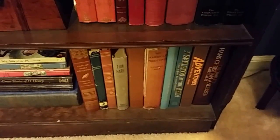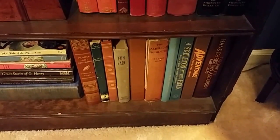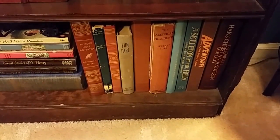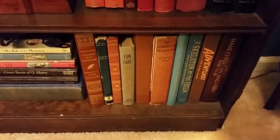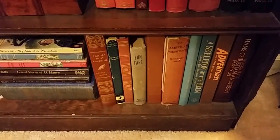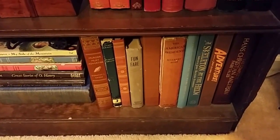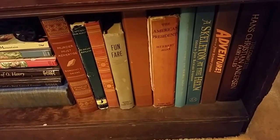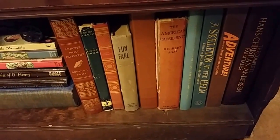Okay, I'm sorry about the buzzing that you just heard, but I actually got a phone call while I was trying to video. So I've kind of restarted to finish the tour, so I have to redo the first part, and I'll put them together, so hopefully it'll come out okay. But the last book we were looking at was The American Presidents by Herbert Agar and the person it belonged to.